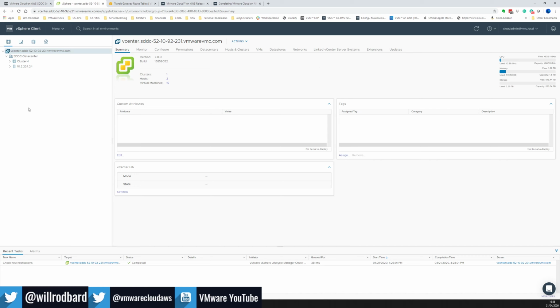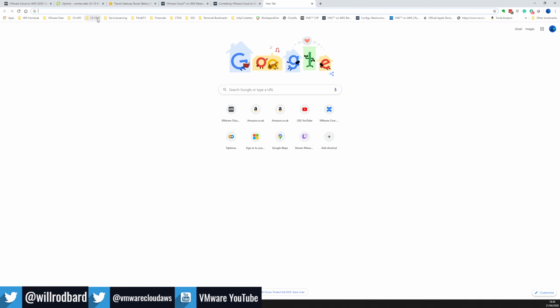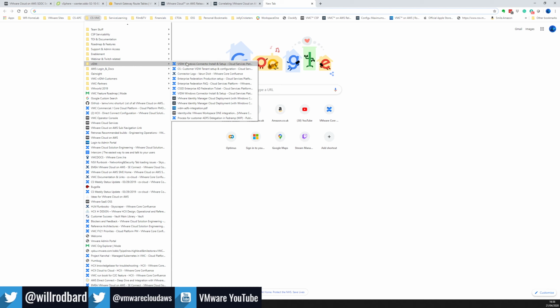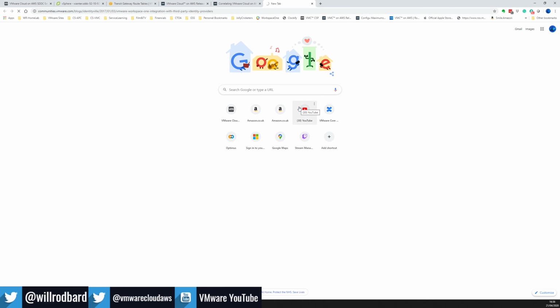Cool. Anything else, mate? Yeah, there's one more thing regarding the enterprise federation integration. We can also use third-party IDPs like Okta with our vIDM tenant. One of the frequent issues we see is that the identity response sent back from the third-party IDP and what is expected within vIDM doesn't match at times.